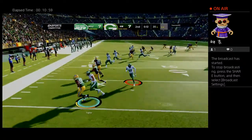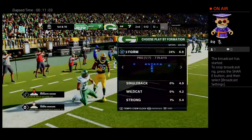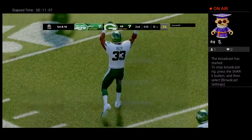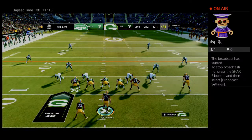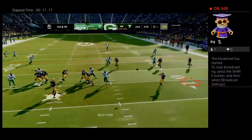On the return, it's Taylor. And not a good return here at all as they'll be forced to start at the 12-yard line. About set to get this drive started, the Green Bay offense at the line as they go to work with 12 seconds on the clock.